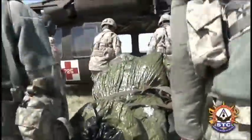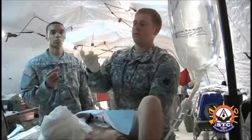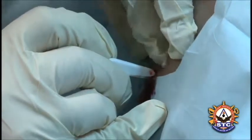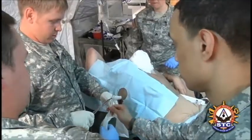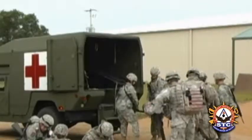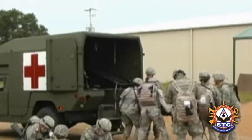The Sustainment Training Center offers fully integrated collective training for brigade support medical companies and area support medical companies. Training is conducted during the unit's 2-week annual training and focuses on both individual skills for the combat medics and ancillary staff, as well as collective training at the company level.